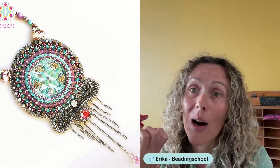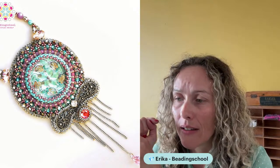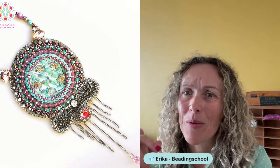And Aniko did such an amazing job here. After attaching the cabochon, there is a detail that if you look closer in the post, the way she added a row of fire polished beads around the cabochon and then decorated them in a different way with seed beads, I think that is something that is really worth trying. It is a beautiful piece.